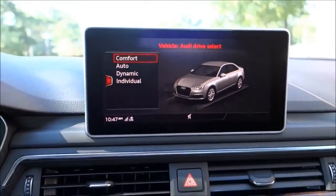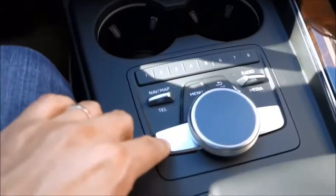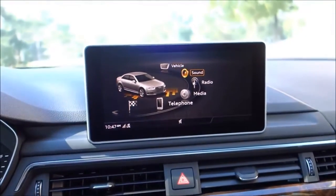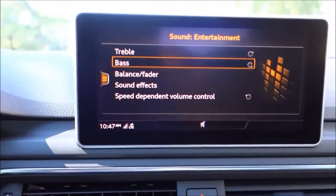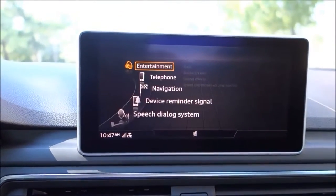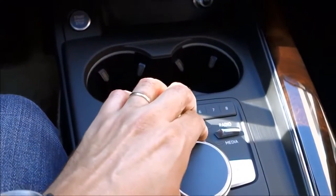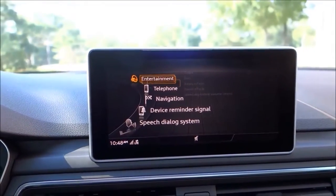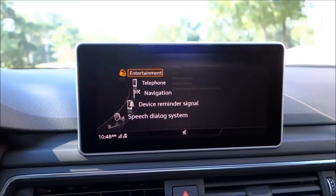So again, as I mentioned, those two buttons, you can get to them right from here. All you have to do is click either back. If you go to sound, you could modify the bass, the treble, and so forth. If you go to the side here, let me show you what that looks like. It's basically a shortcut to a couple of things and additional options.